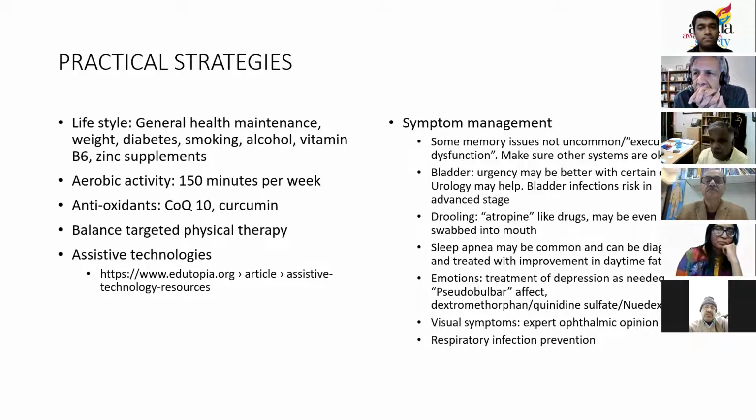It's not easy to maintain that kind of general lifestyle. You get depressed, you do things that are bad to yourselves, but I mean, that's where we are. I always refer my patients to websites called Assistive Technologies websites. There is one shown here, for example. A lot of my patients come back to me and teach me things that they have learned.